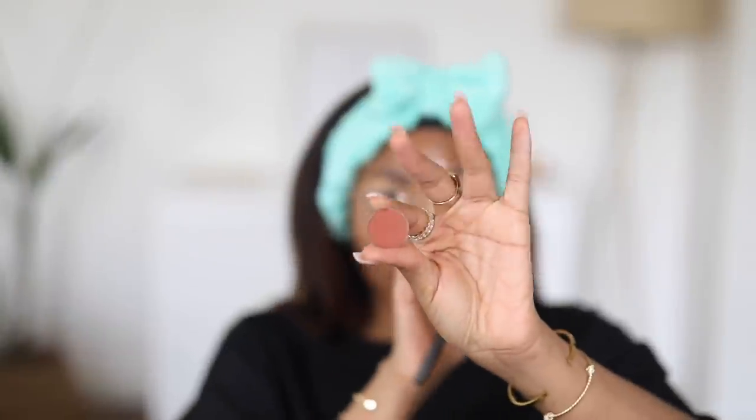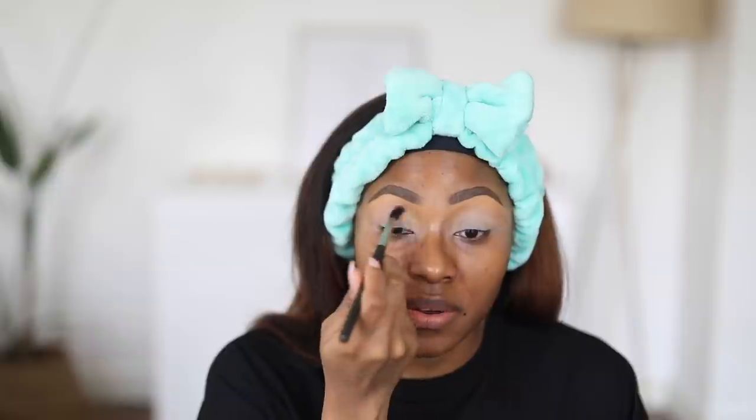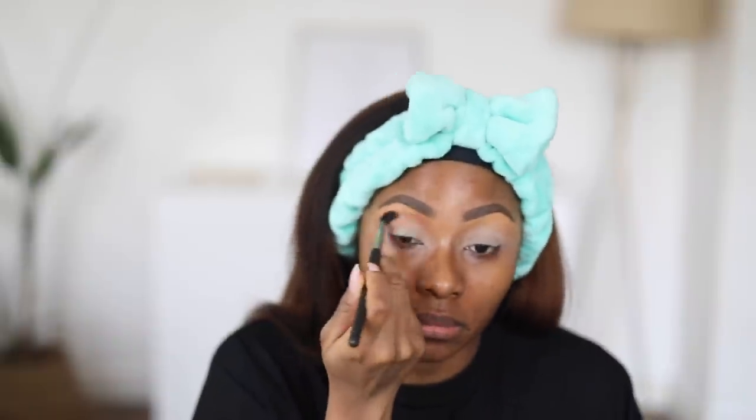So, first shade that I'm going to use on my eyes is this one by ABH called Realgar. And as usual, this shade is going to serve as my transition shade, okay? Just working it into this area here and bringing it down.